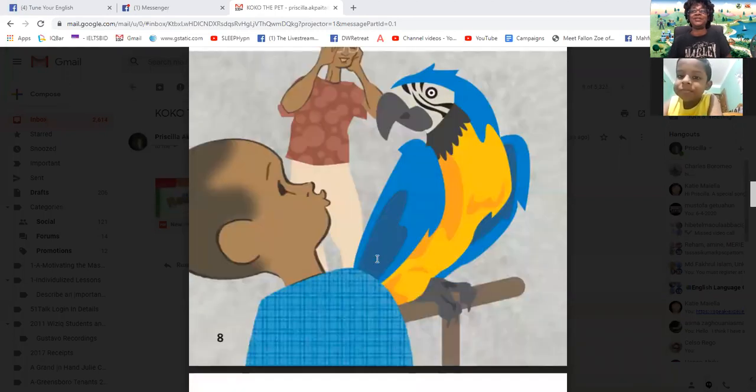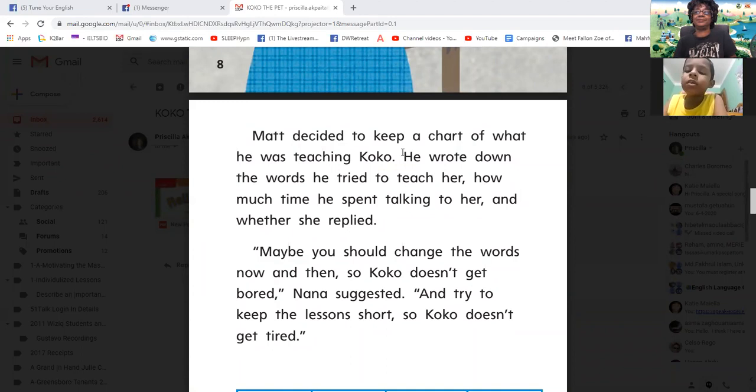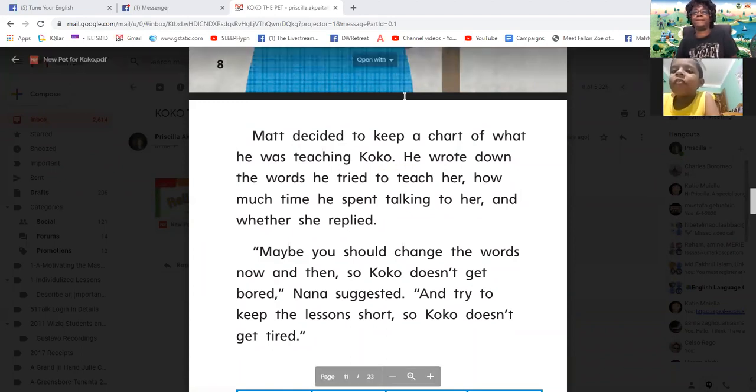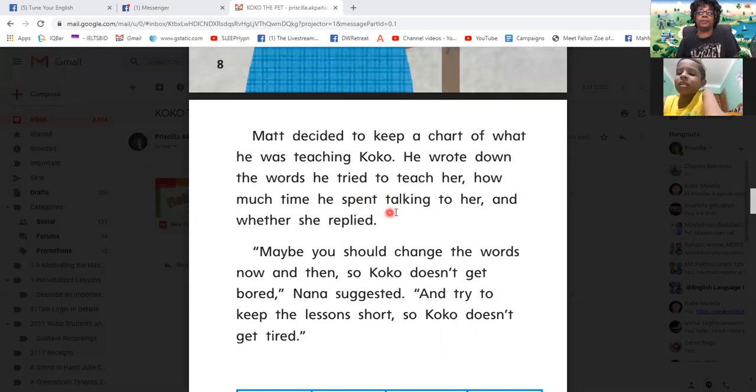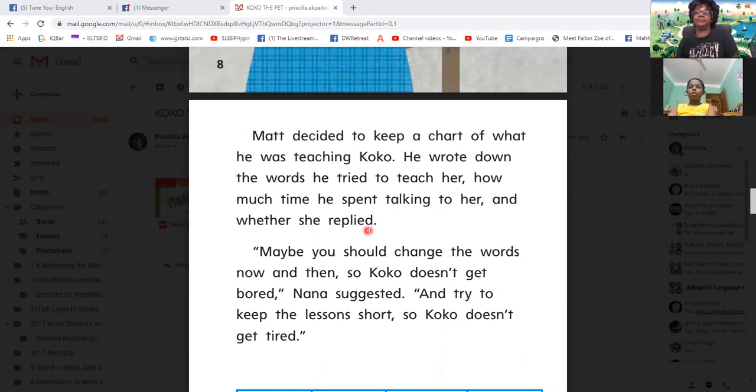All right. Do you see my screen? Yeah, I see it. Okay. Now let's read. Matt decided to keep a chart of what he was teaching Koko. He wrote down the words he tried to teach her, how much time he spent talking to her, and whether she replied. Maybe you should change the words now and then so Koko doesn't get bored, Nana suggested, and try to keep the lesson short so Koko doesn't get tired.